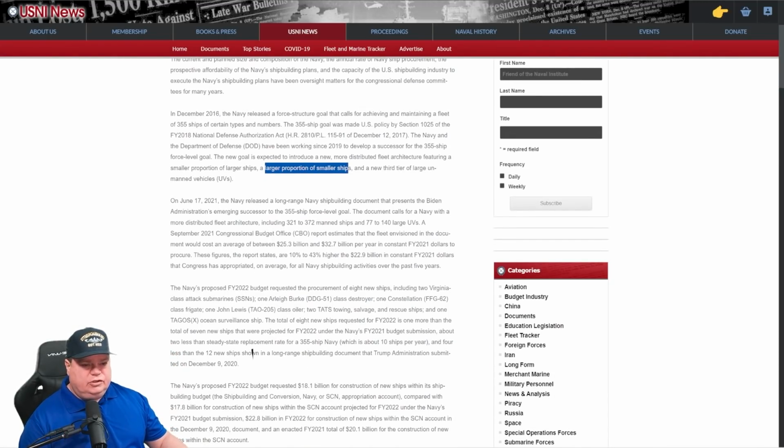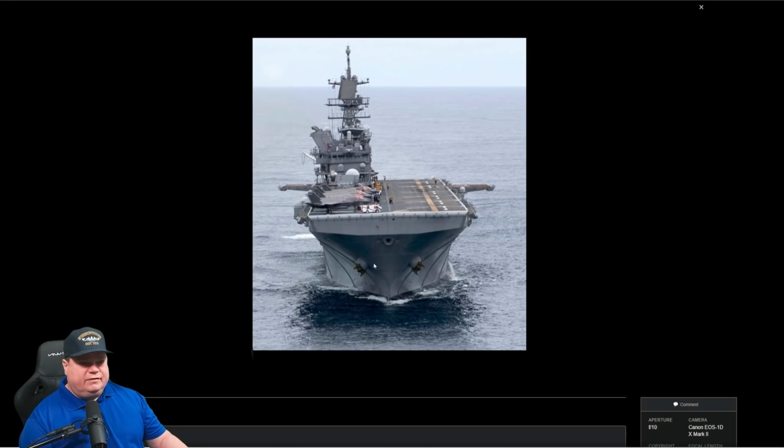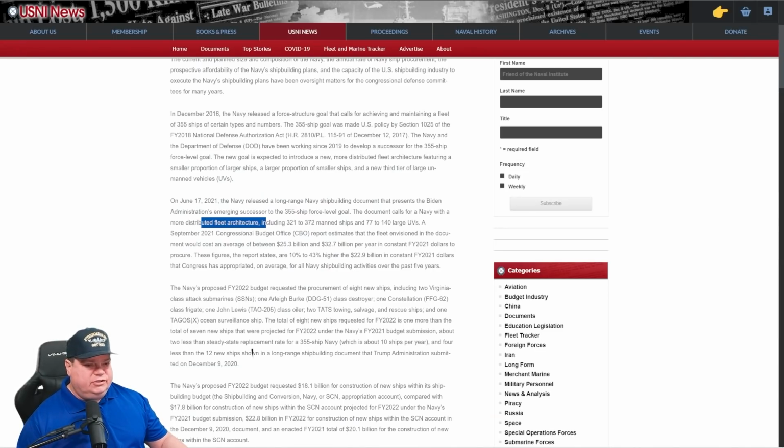So on June 17th, 2021, last year, the Navy released a long-range Navy shipbuilding document to the Biden administration. It said 355 ships is our force goal. The document calls for the Navy to have a more distributed fleet architecture, which is funny because now we're going to have a more distributed Air Force, with bringing the F-35Bs on board these large amphibious aircraft-carrying ships. So that all checks with the chart.